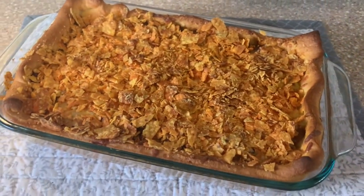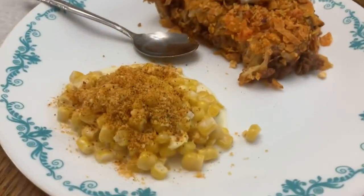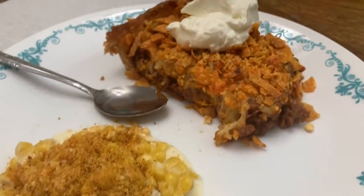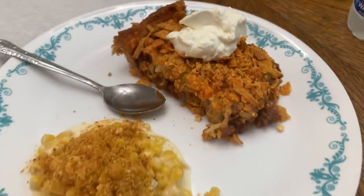You can serve it up with your favorite salsa rice, or we have been loving the Mexican street corn salad lately. That's what we served it with. I'll have a link to that recipe down below.